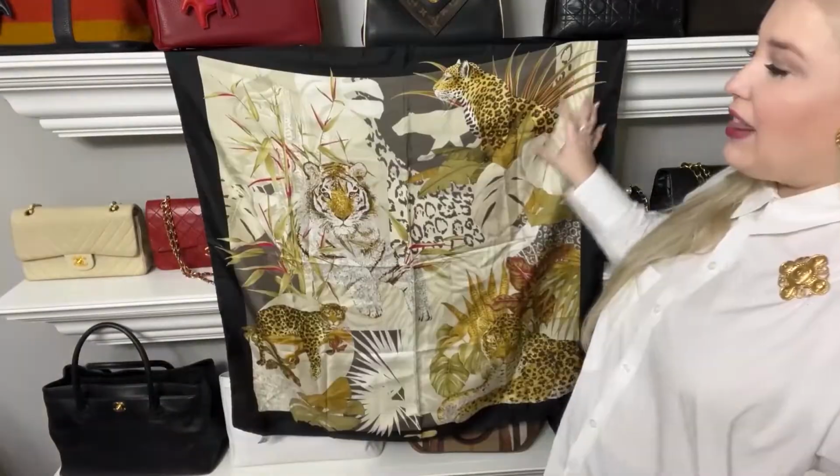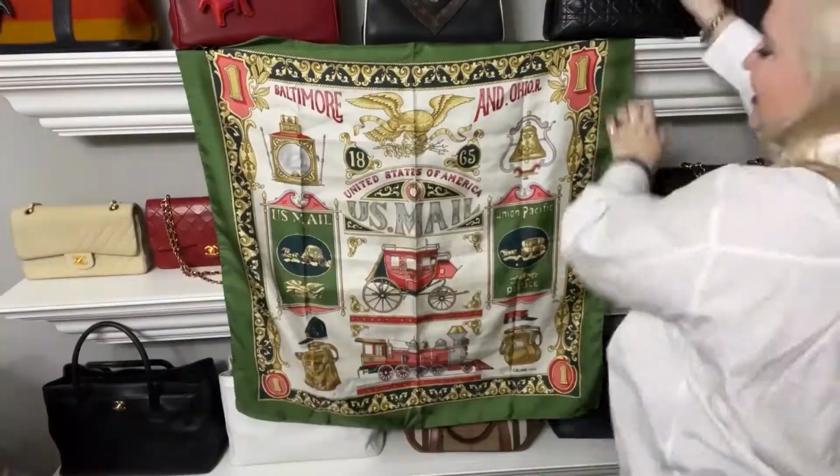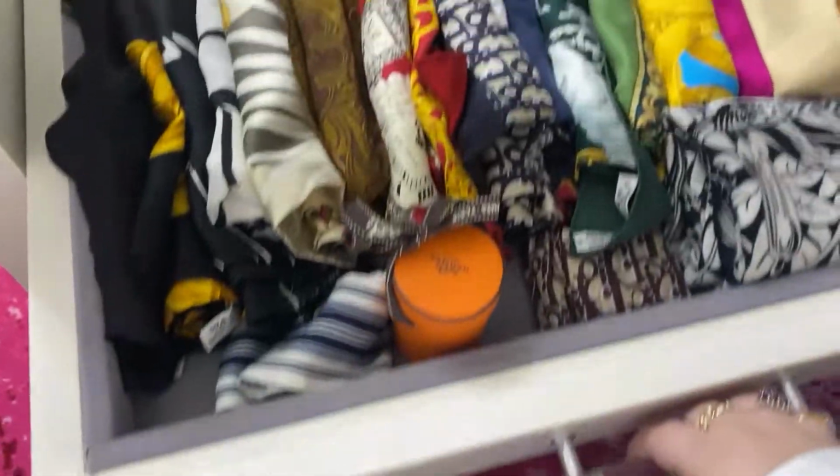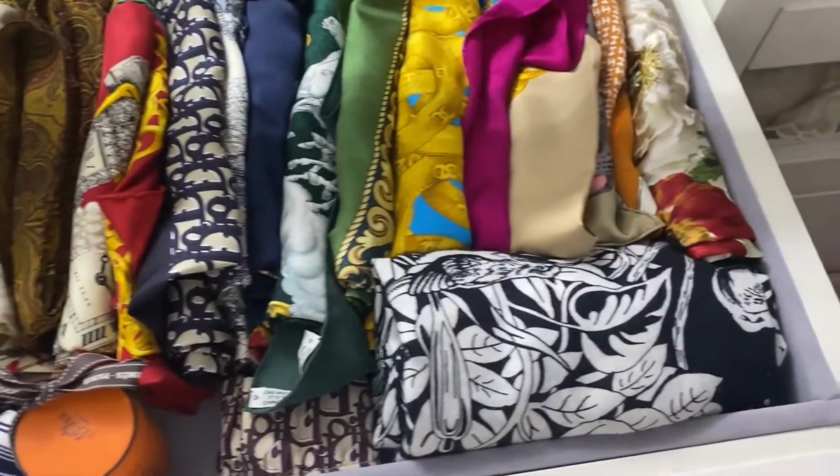Without further ado, let's get into today's video. My silk scarf collection. Now, I have all of my scarves down below in this drawer. I'll do a little clip so you can have a visual. And I have a lot of scarves. I'm a bit of a scarf fiend. I wear them around my shoulders, around my neck, in summer, in winter.